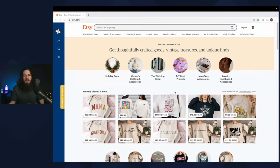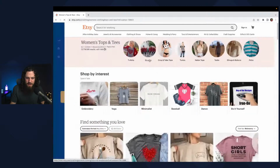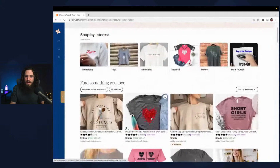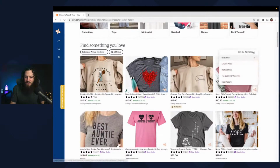So the next way I like to do my trend research is going directly to the source. Directly on Etsy, you can gain a lot of inspiration on what's working currently on Etsy. And what I will first do when I'm on Etsy is I will go to clothing and shoes here, and then come down to tops and tees. And then once I'm down here, over on the right-hand side where it says sort by relevancy, hit this drop-down arrow, and you can either sort by most recent.